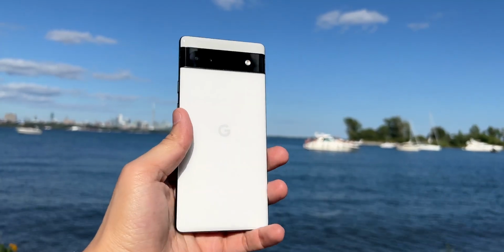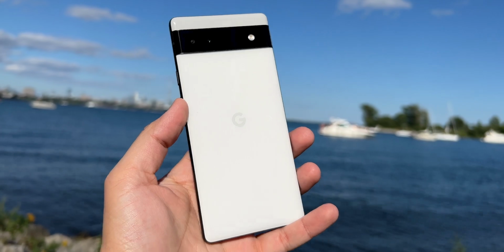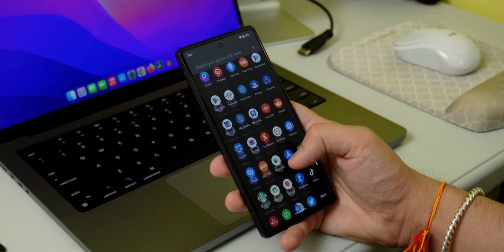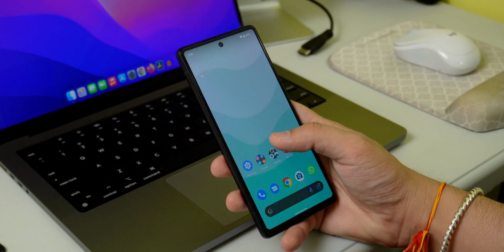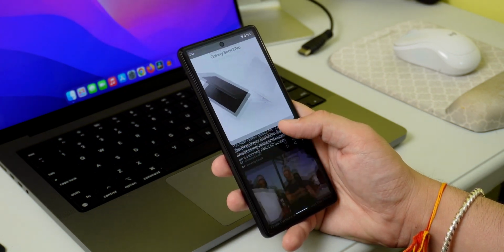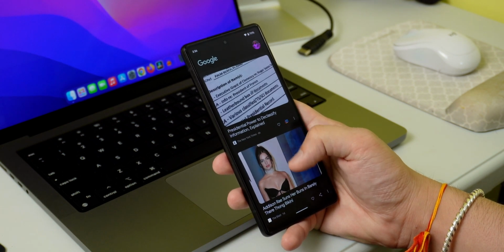That phone is also one of the best budget Android phones one can buy, but if you remember back when it launched, reviewers bashed it for having a 60Hz display. It was said that the 60Hz on the Pixel 6a felt worse than other 60Hz phones. Personally, I used it for a few weeks and didn't feel like it was such a big deal.